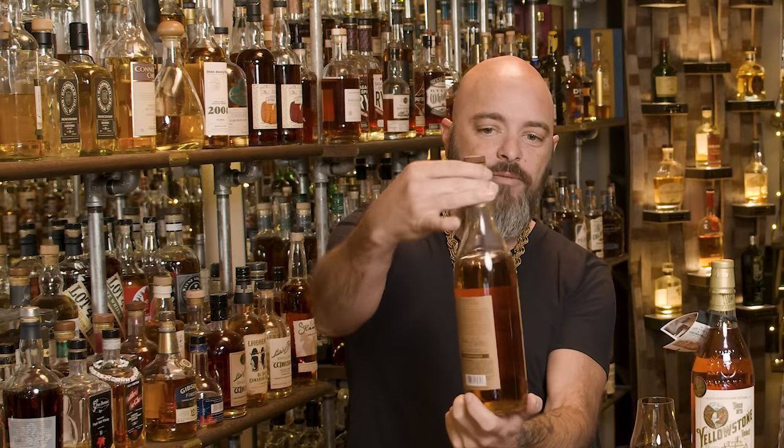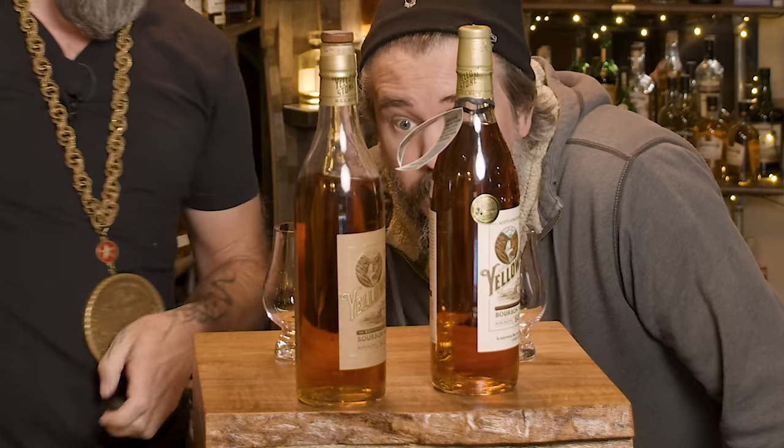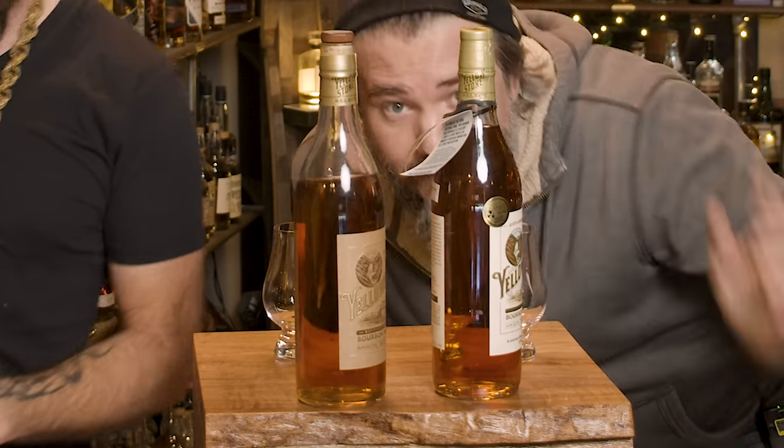Looking for flavor drift. I have the original bottle that we reviewed right here. That's all we drank of it. That's how much we loved it. So, hold on. Is there any color difference, first of all? I think we need to be in a glass before we can tell that.